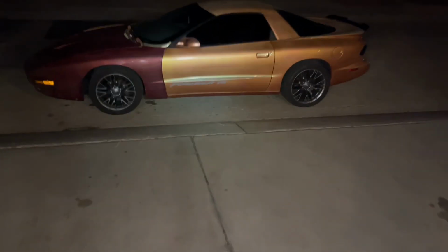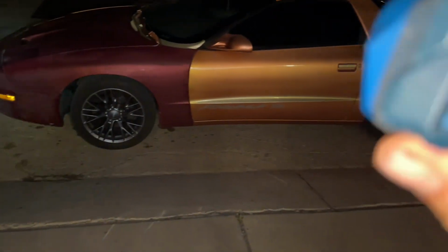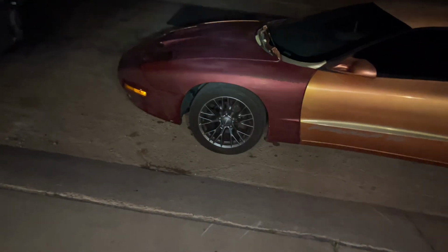It's a '94 Formula. It's a real Formula. It's LT1, unfortunately, but it is 6-speed manual, 138,000 miles. It's all original, runs good. Everything's good on it, runs real, real good.